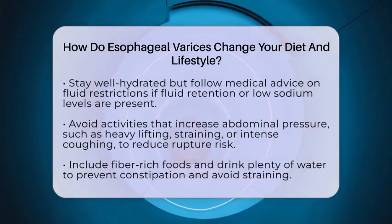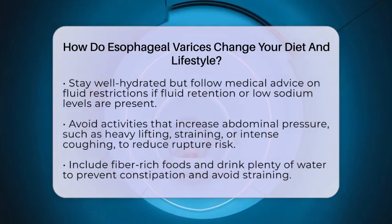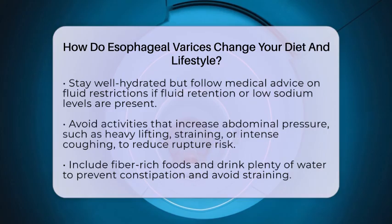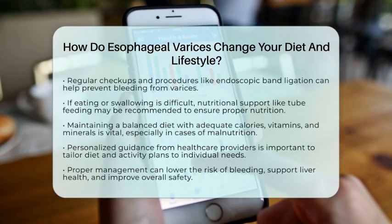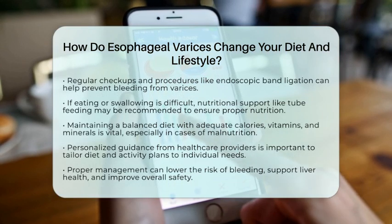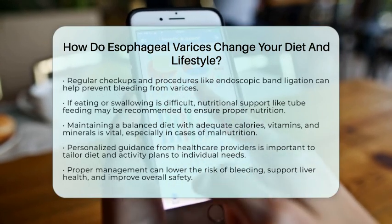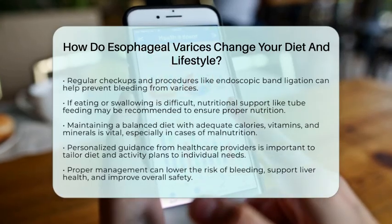If you have trouble eating or swallowing, your healthcare team might suggest nutritional support through tube feeding, especially around procedures, to ensure you get enough calories and nutrients. In people with cirrhosis and varices, malnutrition is common and can worsen health outcomes. That's why maintaining a balanced diet with adequate calories, vitamins, and minerals is essential. Sometimes, supplements are needed if absorption is impaired or dietary intake is limited.